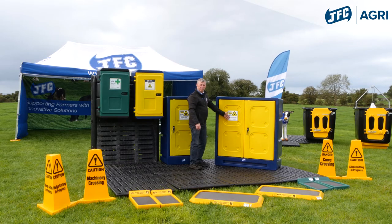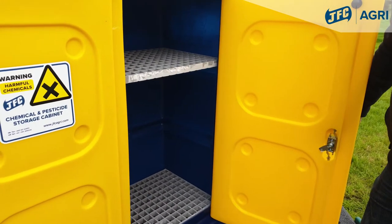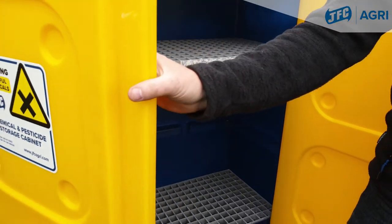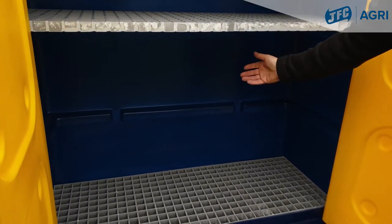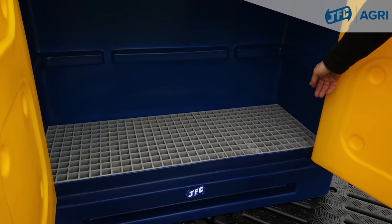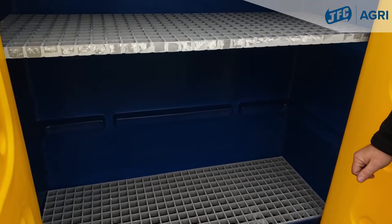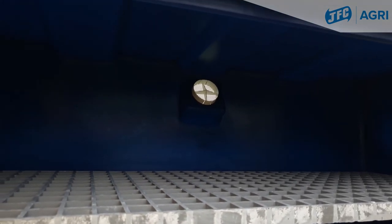The largest of our chemical storage cabinets, again, has two shelves. These are made from a GRP material, which is resistant to nearly all chemicals. The shelves can be moved into either of three positions again. It is fully vented at the back, has a drain off, and has a 125-litre bund.